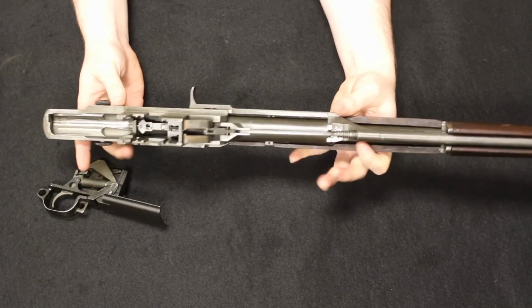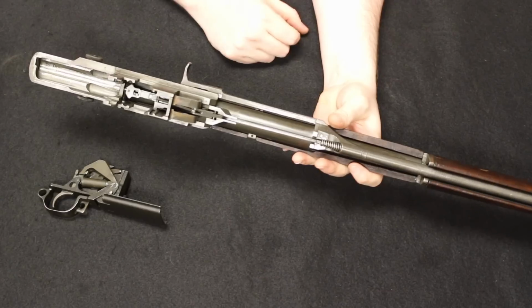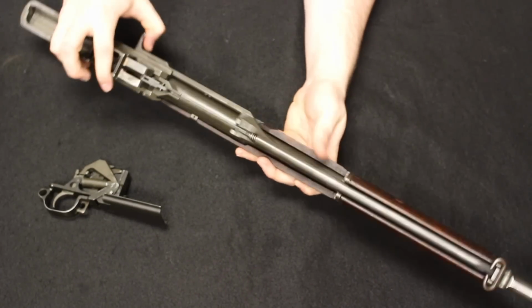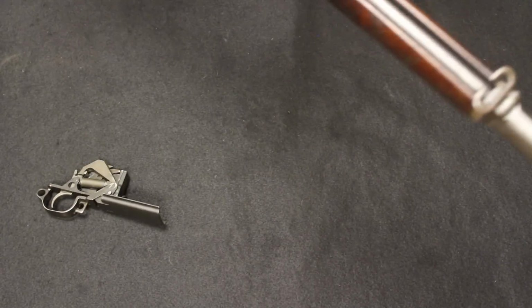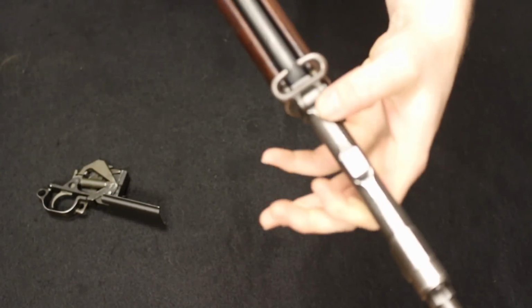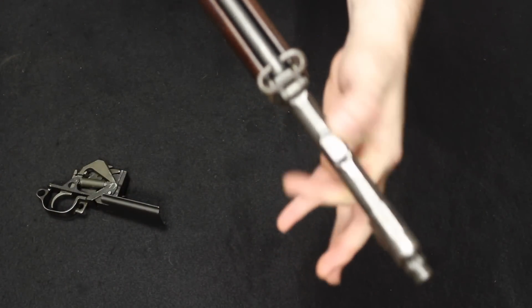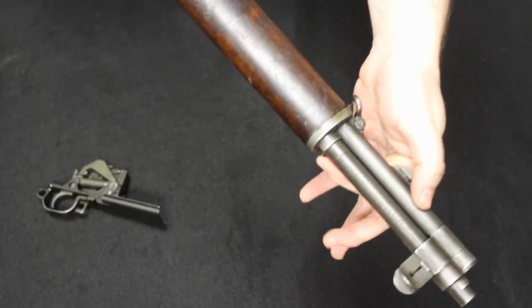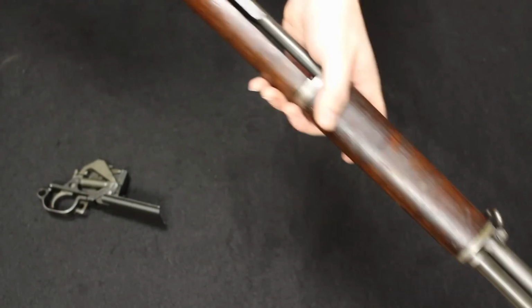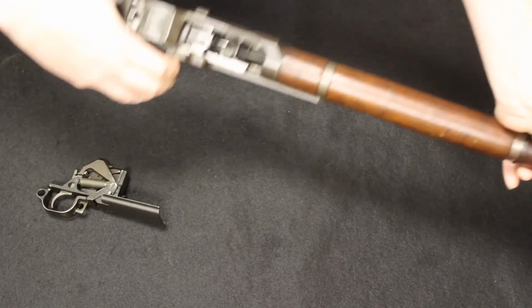You can go a little bit of a step further. You can remove the guide rod and spring, you can remove the operating rod and then the bolt. I'm not going to do that. But as you can see, the operating rod sort of acts as a piston, like a long stroke gas piston, which connects up here to the front of the gas block. So when gases are diverted down here, it'll push on this piston rod that I'm moving right here, which actuates your operating rod, which moves your bolt carrier back and forth.